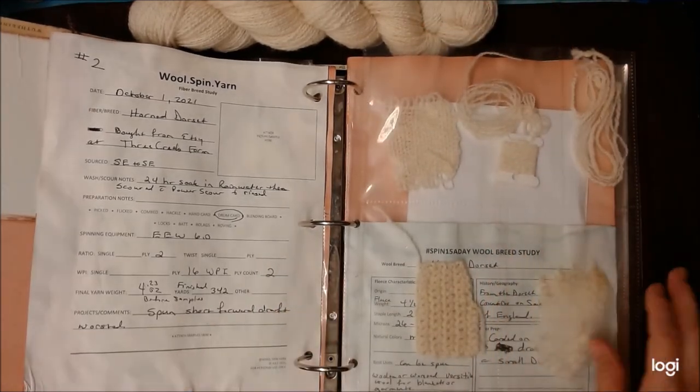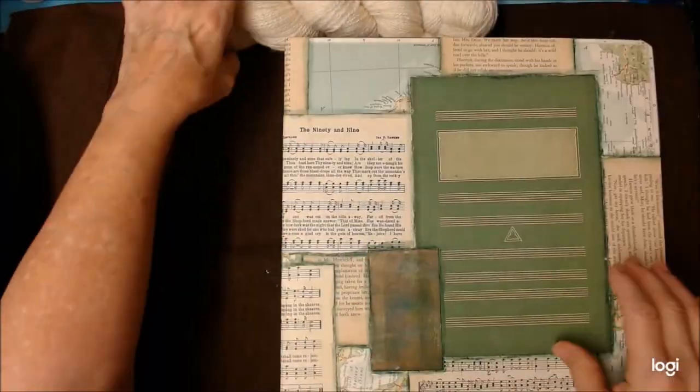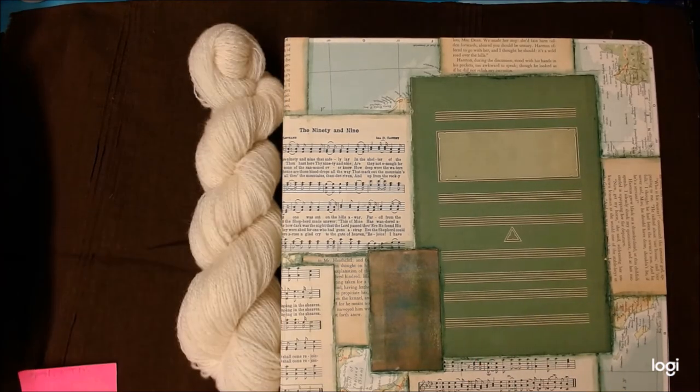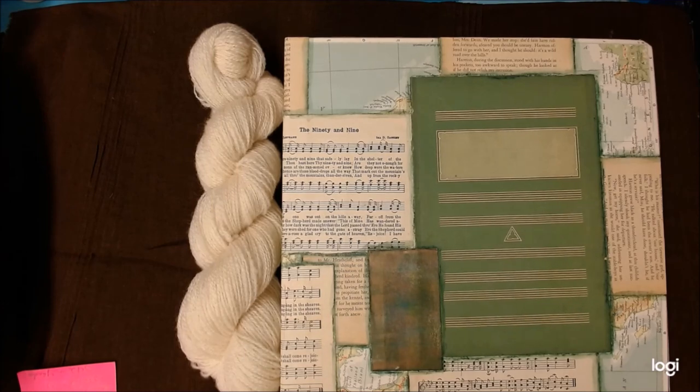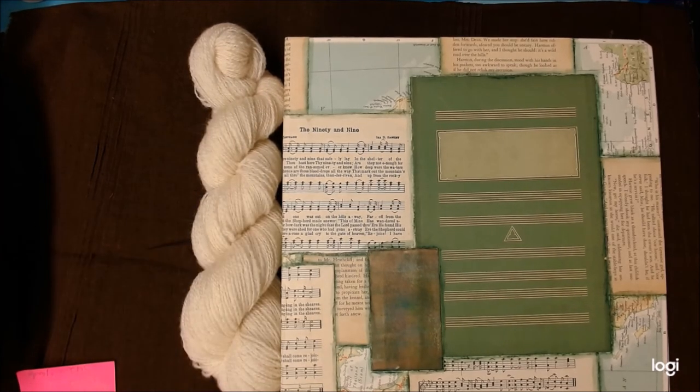So, that is my Horned Dorset breed study. If you have any questions that I didn't answer, I was not given the name of the sheep that this one came off of. It would have been nice to know. I think that's fun, but I don't know. So Three Creeks Farm, if you're watching, you might tell people the name of your sheep if you get the name. I don't know if this was your sheep or not, but it was lovely to work with.